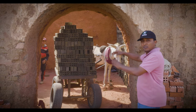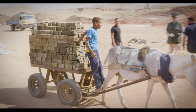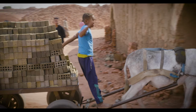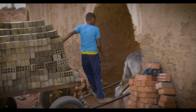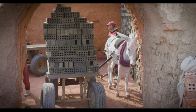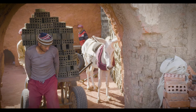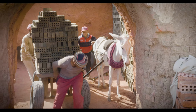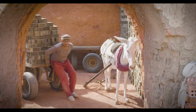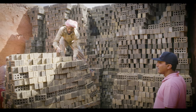So these are sun-dried bricks. And they're now going into the kiln. See how narrow it is? Those doorways are narrow to keep the heat of the kiln in. So what's happening now is, you'll see the donkey turning around. A tractor could not do that. So this is one of the reasons why they're using donkeys. These guys are strong, aren't they? These guys load the bricks onto the pile.